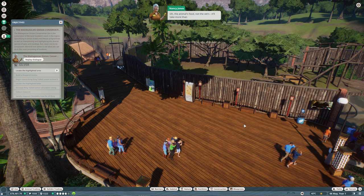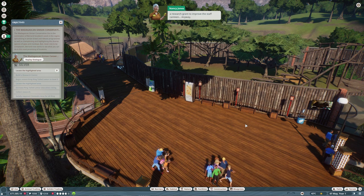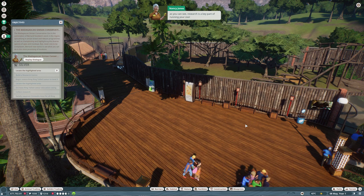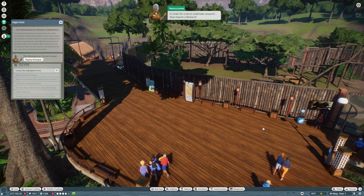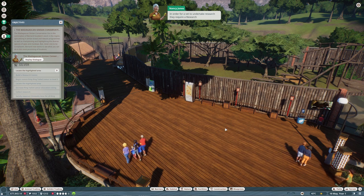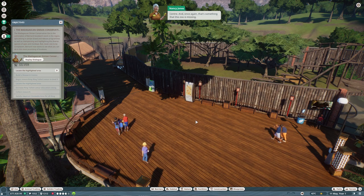The animal's food, not the vet's. It'll take more than a research grant to improve the staff canteen. Anyway, as you can see, research is a key part of running your zoo. In order for a vet to undertake research, they require a research centre. And once again, that's something that this zoo is missing.